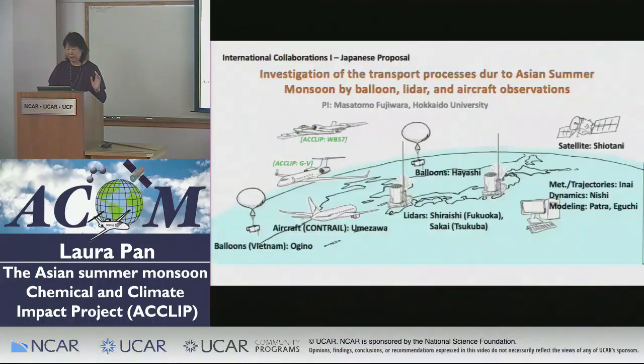And so I want to move on to our international collaboration. The Japanese proposal is very large. They submitted the proposal last year. They're waiting to hear the result in April. They said the success rate of all these JSPS proposals overall is 20%, but they are very optimistic because it's a very large international collaboration, and they have a total of 11 PIs participating from 8 different institutions.